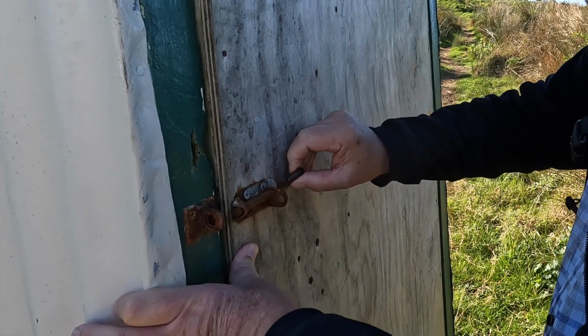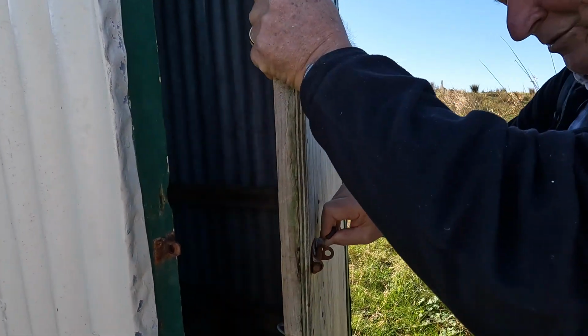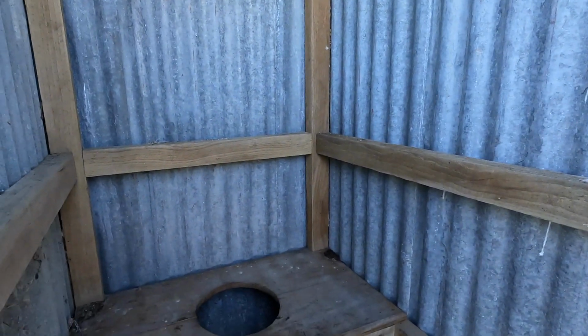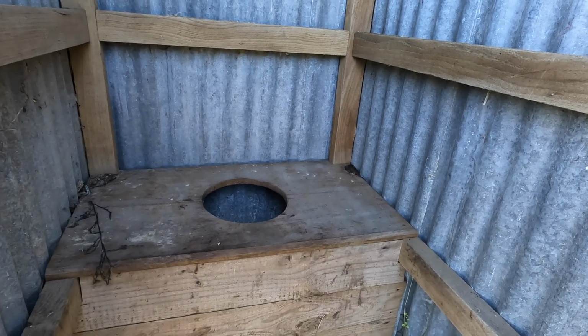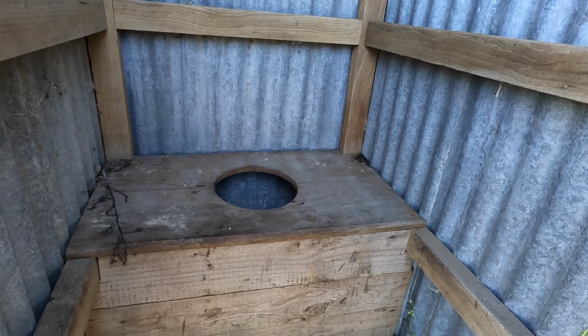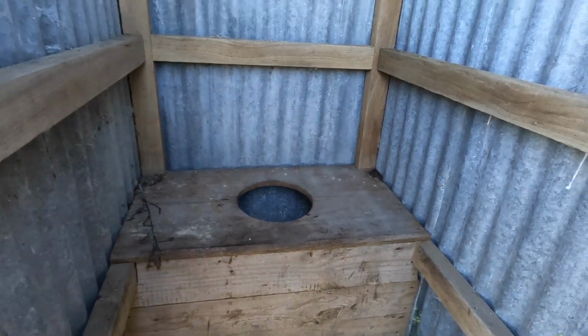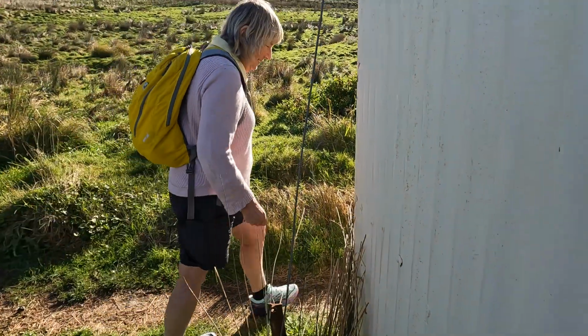There we are. What's in here? Oh, the door's a bit warped. Oh yes. Ta-da! We won't show you down the hole. But it doesn't smell, does it? No. That's quite amazing. Pleasant in here. All right, let's continue on.